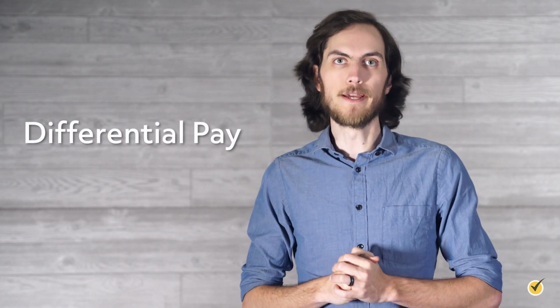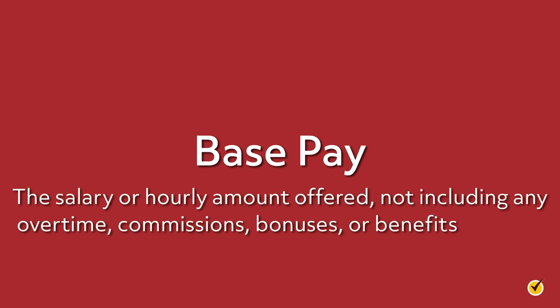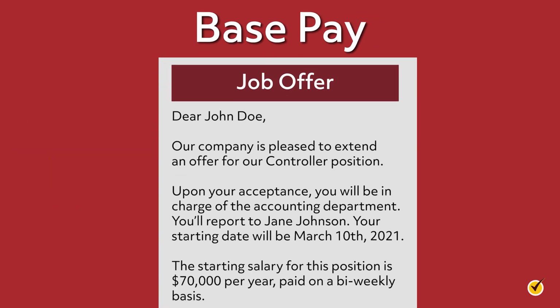If you ever worked outside of the core business work schedule, Monday through Friday, 9 to 5, you may have heard of differential pay. We're going to talk about that and 3 other pay types: base pay, incentive pay, and variable pay. Base pay is only the salary or hourly amount offered and does not include any overtime, commissions, bonuses, or benefits. A base pay could be broken down into hours, days, weeks, or months. If you're offered a job and the offer letter states that your base pay will be $70,000 per year, that is the base amount you will receive, not including additional amounts that commissions or bonuses would add.